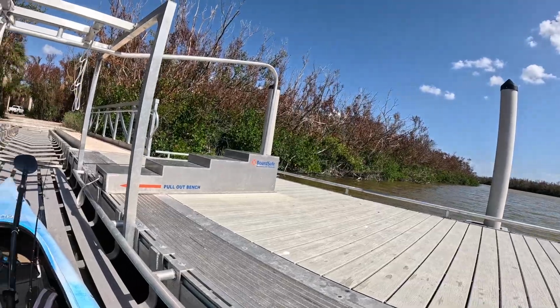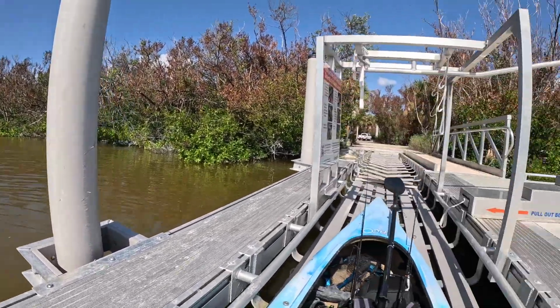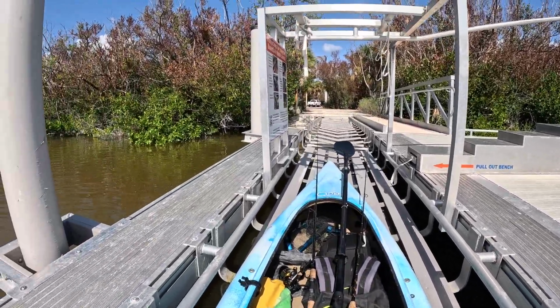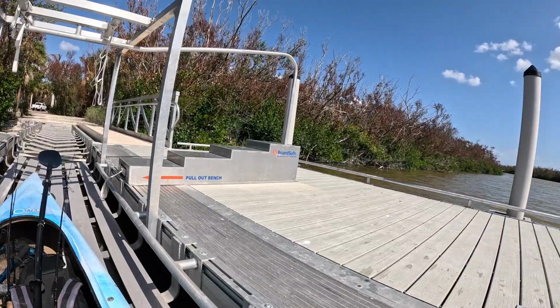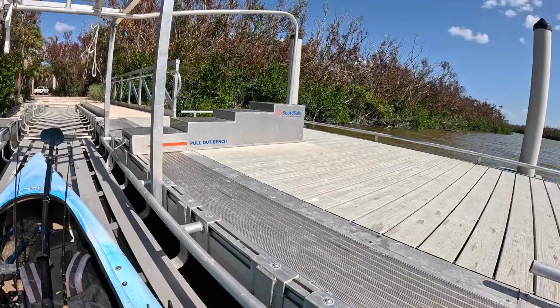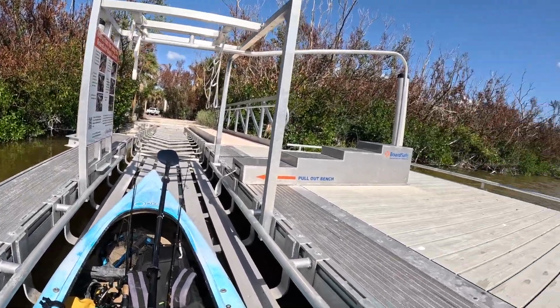Love seeing the mullet and all the wildlife, everything, so definitely a blessing still being out here. You know, the island's still recovering after Milton. It's getting there. A lot of the businesses are making a good return back, and people are starting to come back and visiting, same with the hotels and stuff like that.